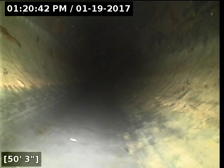Alright, located the camera out in the front of the house. At this point, it does run partially underneath the walkway. It's right around 2 feet 8 inches deep there.